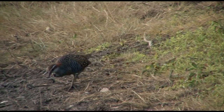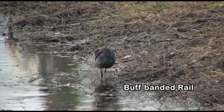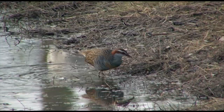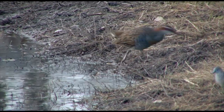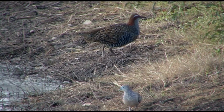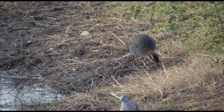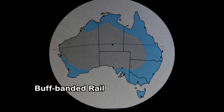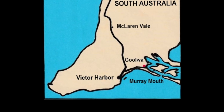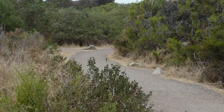While there, we had great views of this colourful bird, which is more inclined to venture into the open than most species, preferring to feed on dry land and nest in carefully hidden grass tussocks. Even so, it retains the nervous habits of its family, constantly flicking its tail and making unexpected dashes for cover. It has colonised many offshore islands and is probably the most easily seen of the rails. On a small, very dry island, such as Granite Island in South Australia, it can become habituated to the presence of people.